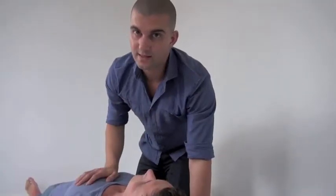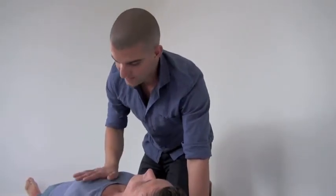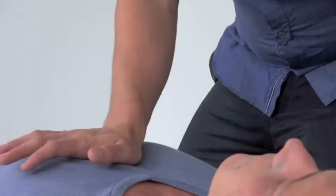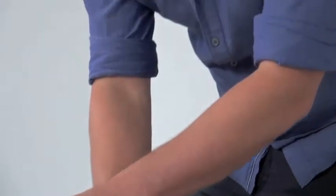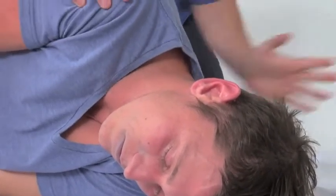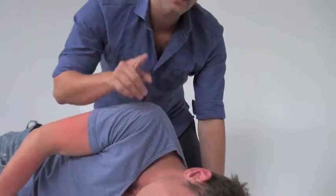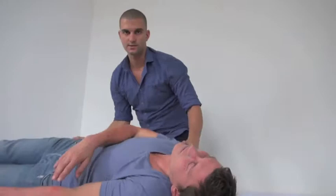Just like C in our 7-step action plan, compressions, it's the same location that we do the chest thrust, right on the sternum. Use the palm of your hand and give 5 sharp chest thrusts. 1, 2, 3, 4, 5. If this doesn't work, roll them onto their side. Give them 5 sharp back blows, just like before, watching to see if the obstruction comes out. Alternate between your back blows and your chest thrusts.